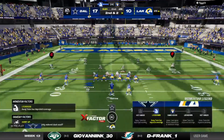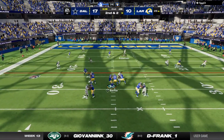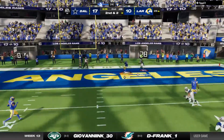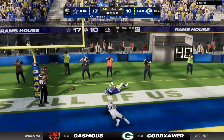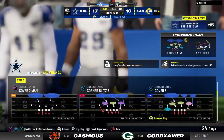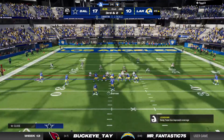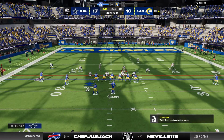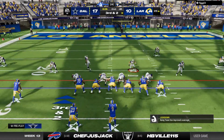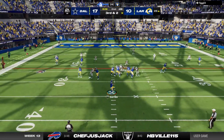Clock continuing to roll as the Rams try to get going again. Off the play fake, here's Burrow. And that's going to be incomplete. Good effort there, trying to take a shot, but it's third down. That's some good closing speed there defensively, because that looked open for a minute. But that's great work with the ball in the air. Never gave up, converged on his man, and broke the play up.